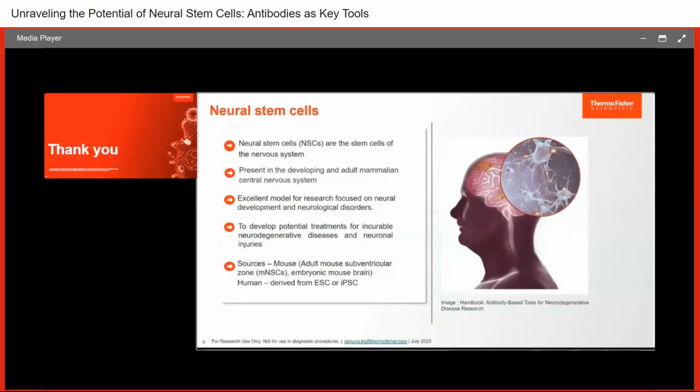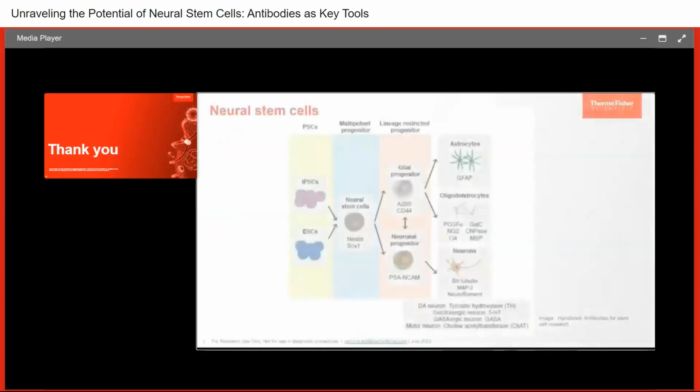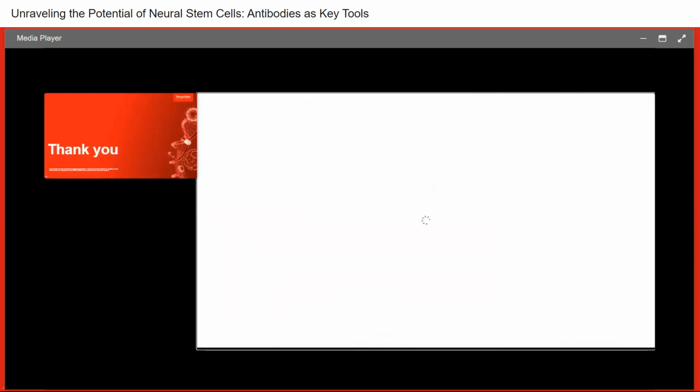Talking about the sources of NSCs, in the mammalian brain they are found in the subventricular zone and the dentate gyrus of the hippocampus. They can also be derived from embryonic stem cells and induced pluripotent stem cells. In this representation, we can see that pluripotent stem cells give rise to multipotent neural stem cells. These multipotent stem cells give rise to lineage-restricted cells, the glial progenitors and the neuronal progenitors, which can further differentiate into astrocytes, oligodendrocytes, and neurons.